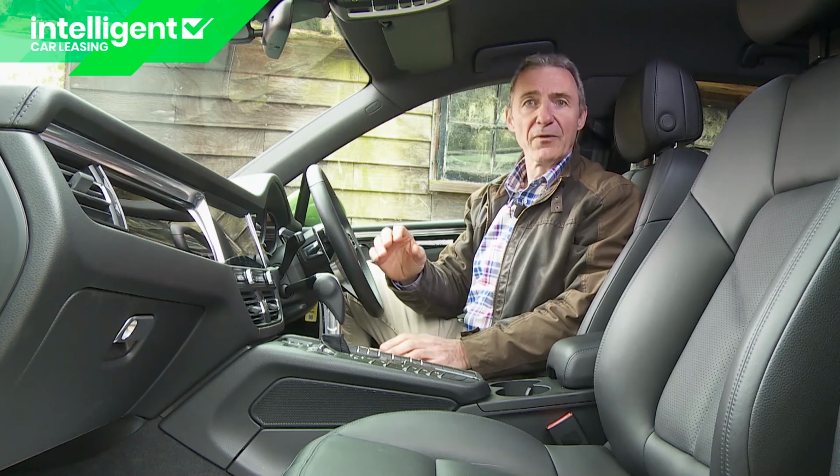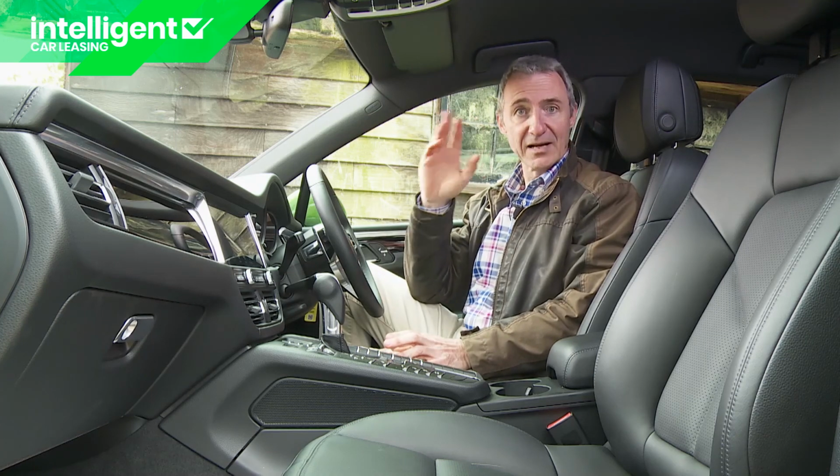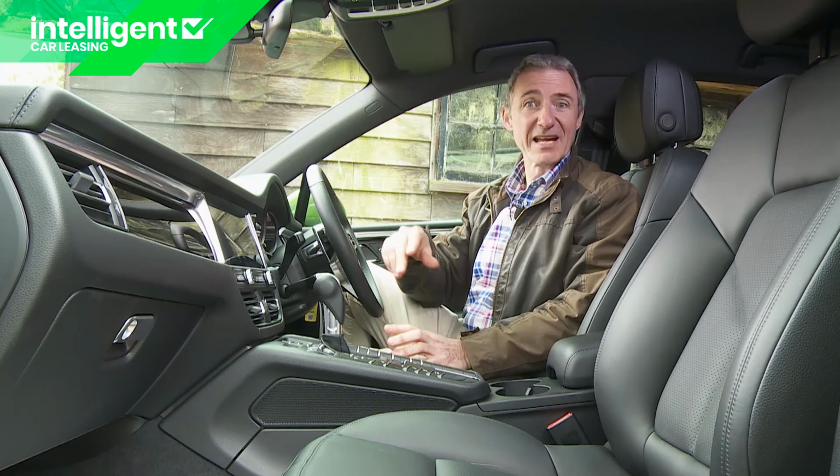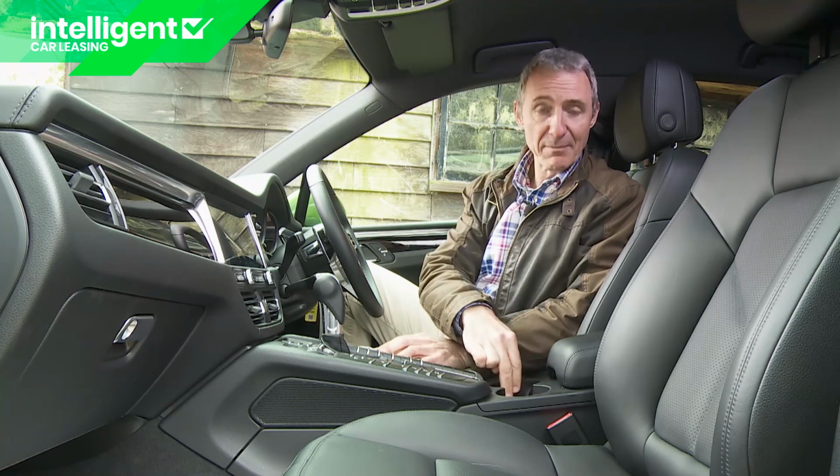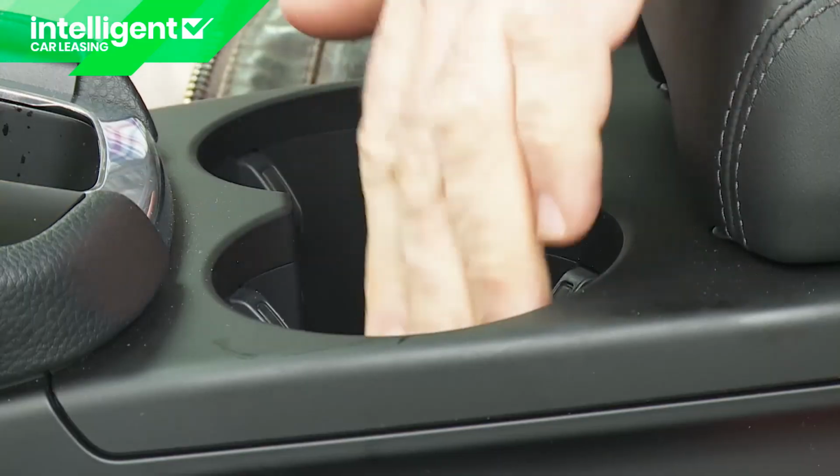What else? Well, there's no overhead compartment for your sunglasses here. Premium segment etiquette, which usually insists on a lid for this twin cup holder compartment between the seats, that's been ignored.